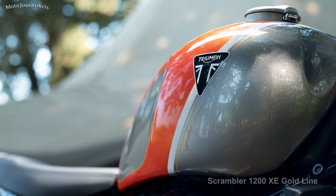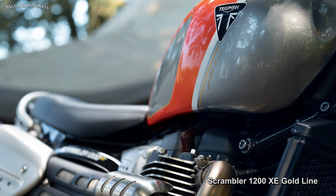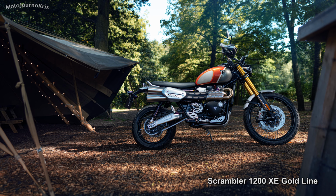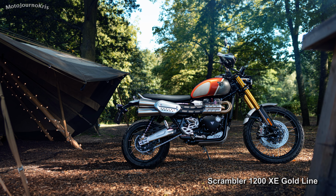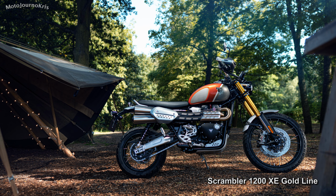The upspec, more off-road orientated Scrambler XE Gold Line comes in Baja Orange with silver ice on the tank and runs a pure white stripe alongside hand-painted gold line. The knee pad graphics are also gold lined with jet black side panels and headlight bowl. Pricing is bumped up to $26,090 right away in Australia, with the UK premium over the regular edition again £800, and US pricing starts from $16,500.